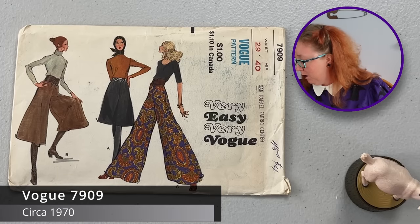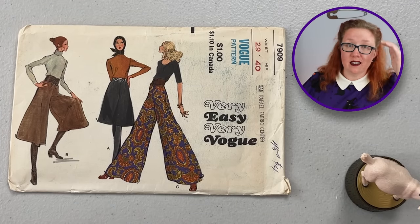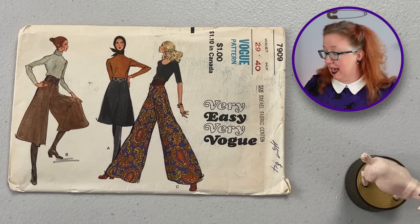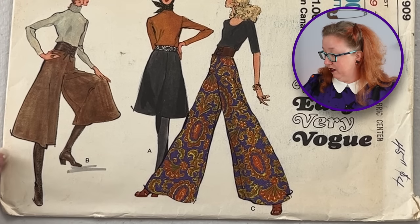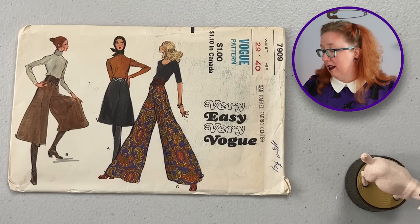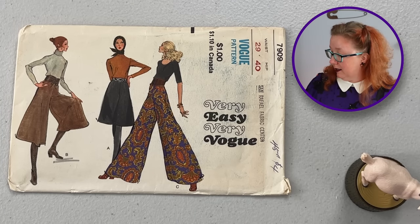Oh. Ho ho. Hello. Wow. Vogue 7909. I mean, it's not a secret pant, but it's just about as close as you're going to get. That is impressive. Look at the flare on those. Wow. It is a little bit on the smaller side. It is a waist 29 of a hip of 40. But daggone, that is one heck of a pair of pants.